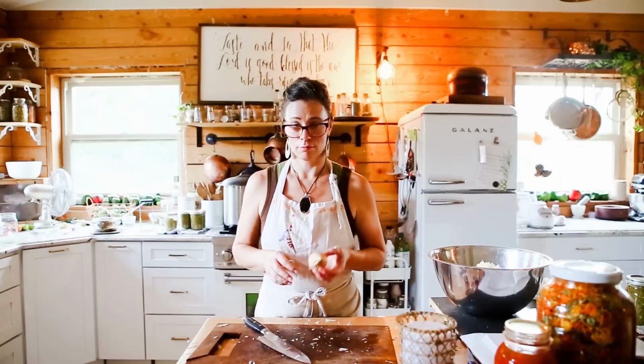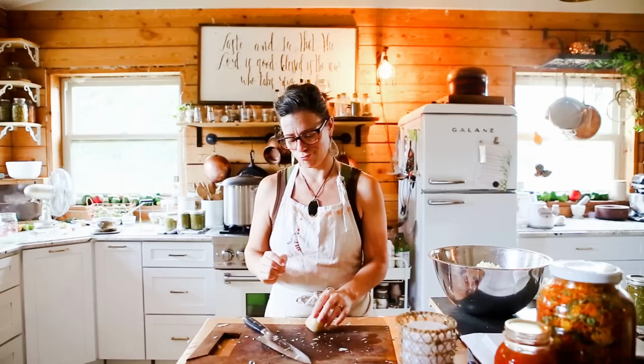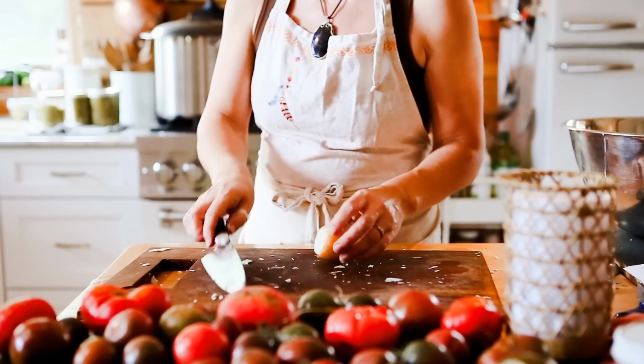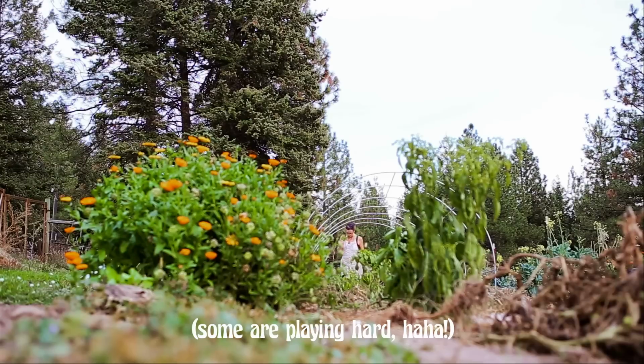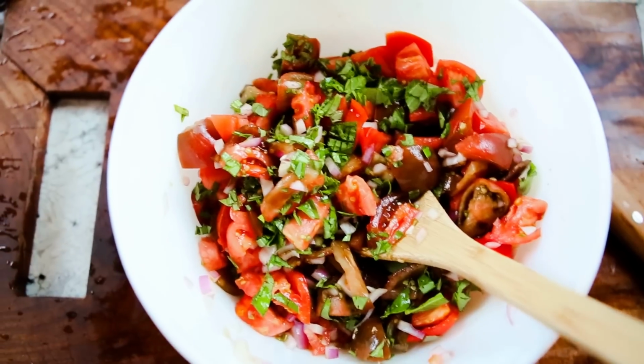Guys, check this out. It is the last of the garden onions. The onions did so well this year, and this is the last one, so I'm sad. I know my family is working really hard outside, and I want to make them a nice big meal for dinner tonight, so I'm making some bruschetta and fresh baked bread and chicken. And I decided for the bruschetta I would mosey on down to the garden and see if I could find just one last little bunch of basil, and I did, which I was excited about. Bruschetta's just not bruschetta without basil.